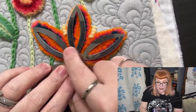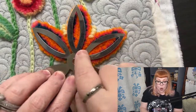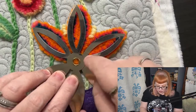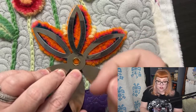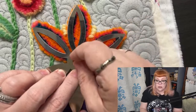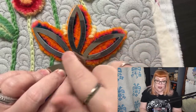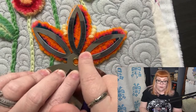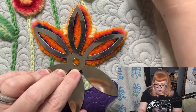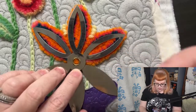This section right in here gets really jammed up with thread. There will be so many layers back and forth in this section, really, really thick. And it creates a lot of stress on your hands to constantly be pulling the needle full of yarn through these thicker areas over and over again. And that really does become hard on your hands. And I know that's probably not what we're all hoping for, to find a technique that's hard on your hands.